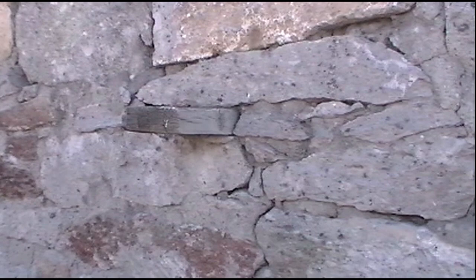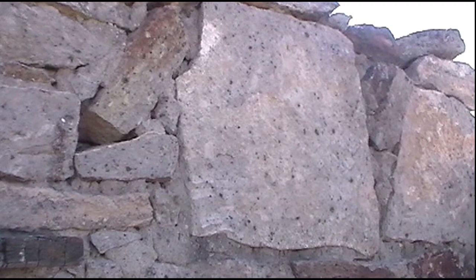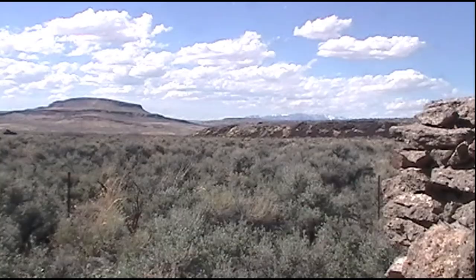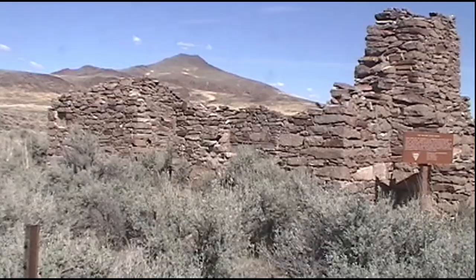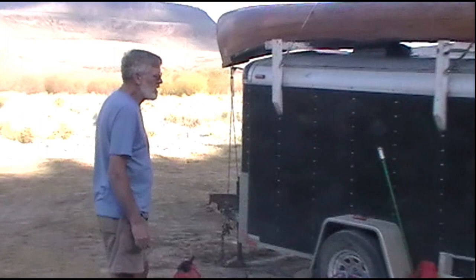This must have been the hearth to set things on when you're cooking to keep it warm. The board with the nail holes in it must have been where they had nails to hang their pans and kettles on. And then we can see how these rocks were chipped out by hand and shaped and made into just a really nice, comfortable cabin. Juniper logs were laid on top of it, and then willows over them, and dirt on the roof to make a really nice, warm roof.